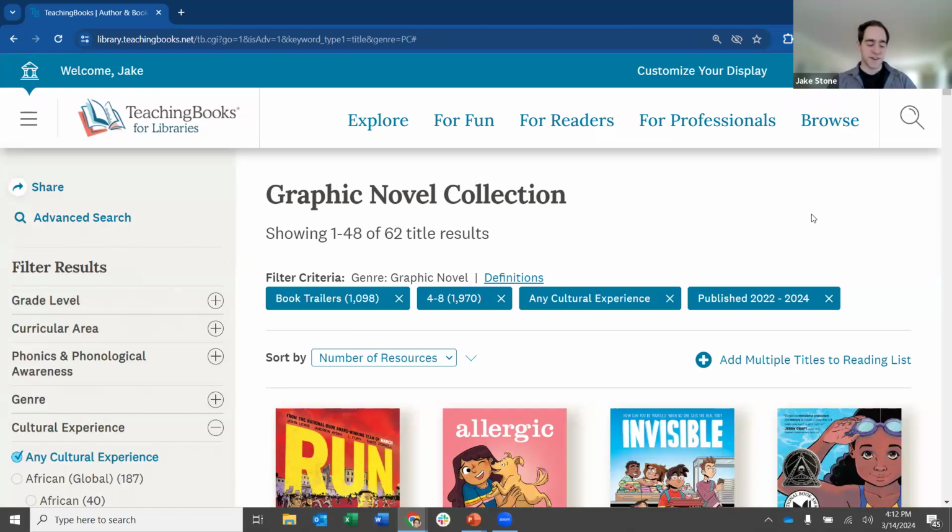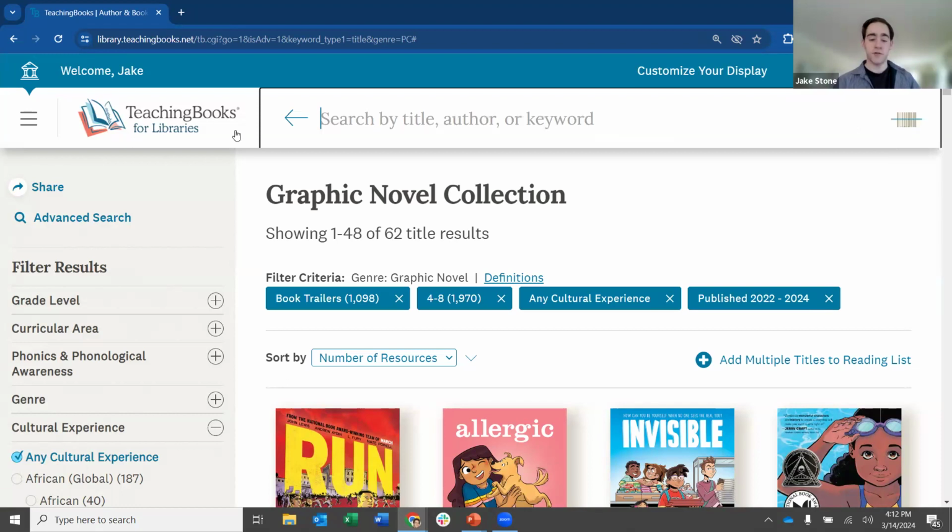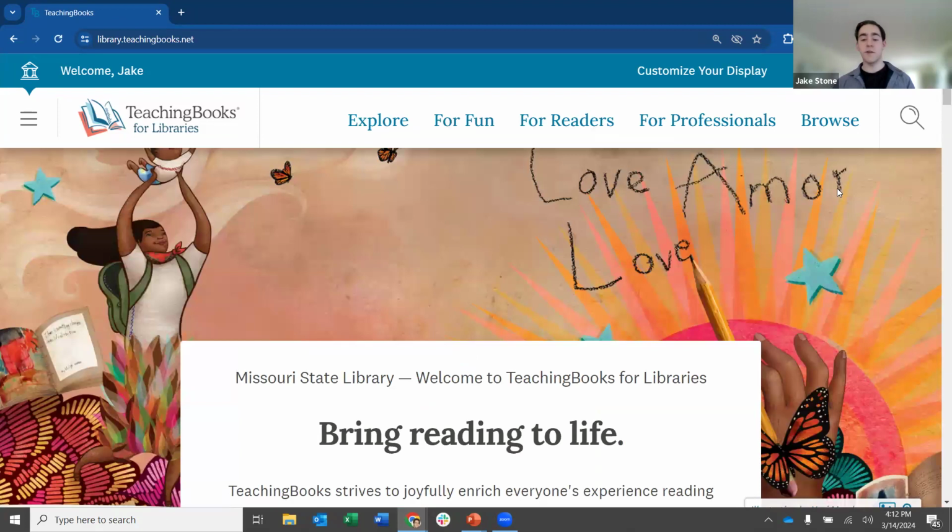Okay, so we've touched on searching for things directly through the tool on the list analysis report. We've touched on searching for collections and featured collections directly through the search bar. What if we know of particular lists in the world that are good lists for people to look at if they're making a summer reading collection? What if we want to try to find those on Teaching Books?